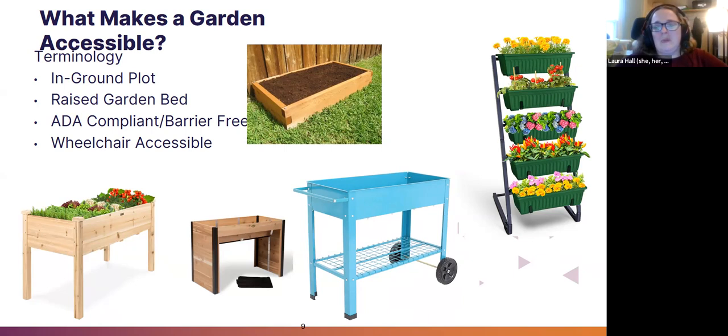The one next to that, we have a blue cart with wheels. This is a nice little elevated garden bed. It is on wheels so that you can move it, and has a rack on the bottom so that you can keep your gardening tools there. That's by a company called Sunny Days, which sells a lot of gardening products. And then in the upper right-hand corner, I have a five-tiered vertical gardening, I guess it's like a rack. It reminds me more like a magazine rack. And so some people prefer to grow that way and grow vertically. So that's another option.